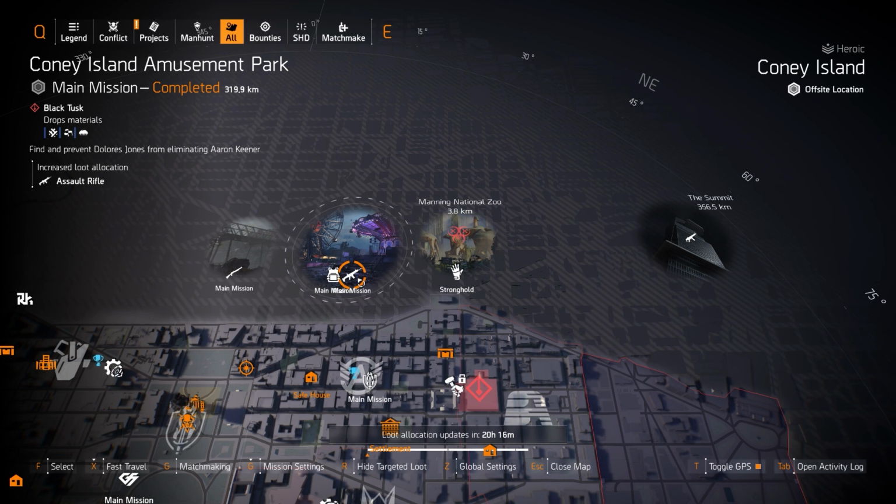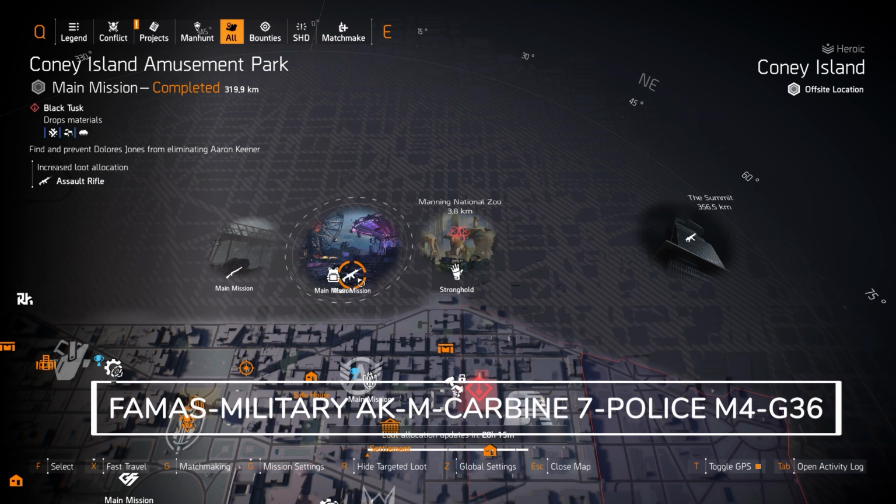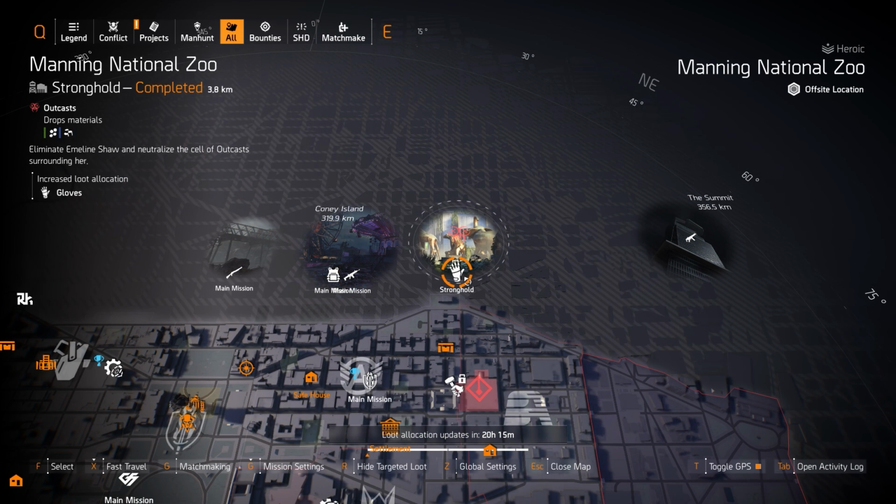You can get the Future Perfection talent on the Mechanical Animal. There's all sorts of named ARs. The top tier ones, the best assault rifles in the game, are the FAMAS, the military AKM, Police M4, G36, and Carbine 7. We do got gloves at Manning National Zoo, BTSU gloves and contractors gloves, with 8% damage to armor is what you're looking for here.